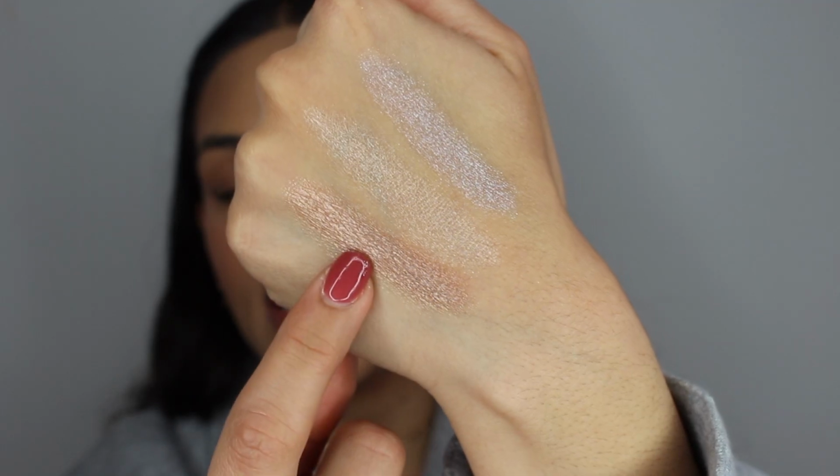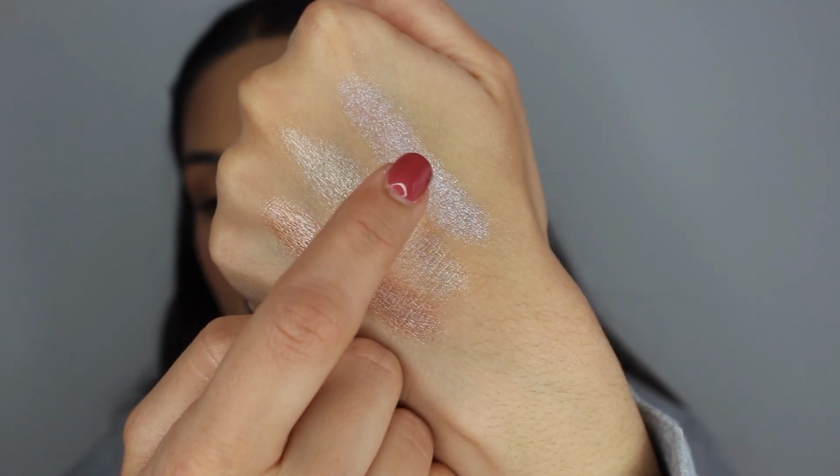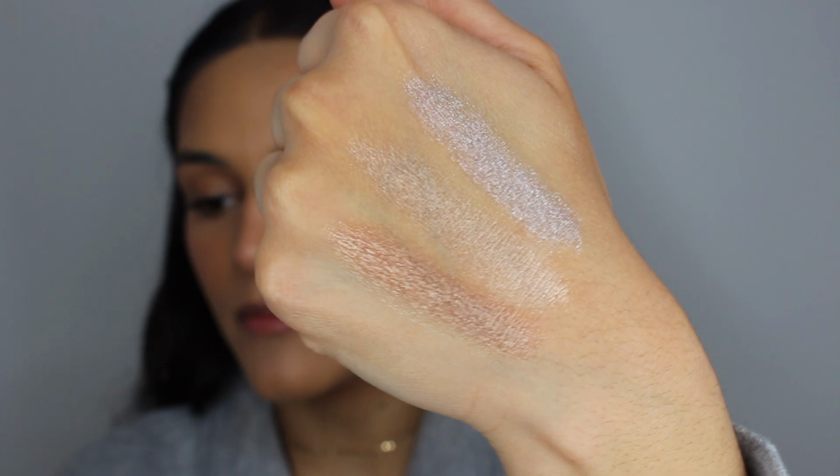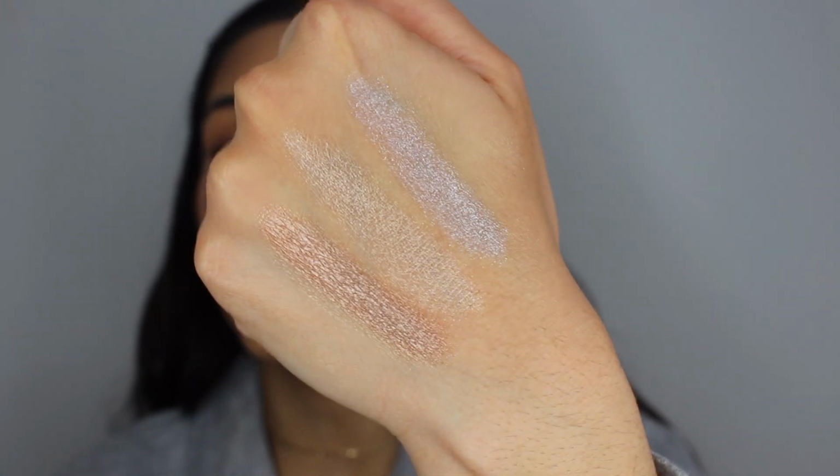So I have their eye pigments in 3 different shades. I have them in the shade Peep Show. I'm not sure if they still sell this one because this one is really old. And then this one in the shade Hotel Lobby, which I probably could have used as a highlight. And then this one in the shade Gig. So that's Gig, that's Hotel Lobby, and that's Peep Show. And they're really nice, shimmery, very pigmented, and also they're so long wearing.